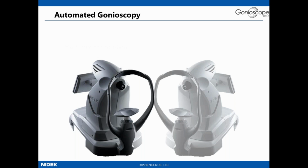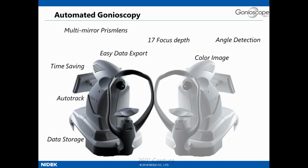For a brief introduction, the Gonioscope is an automated gonioscopy, and we have very different functions in this one device. Of course, these functions are important, but it's not only the functions that I want to state, it's more the solution we can provide with the Gonioscoop. As you can see, it has a very different shape from other devices we have now, and it's something very new for Nidek as well as for the market.